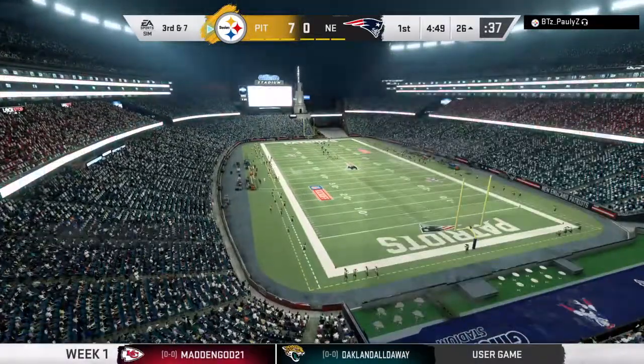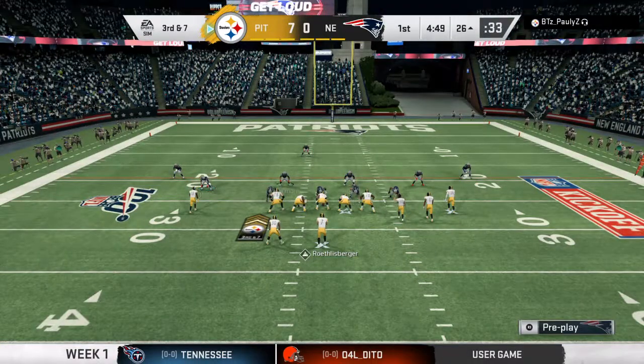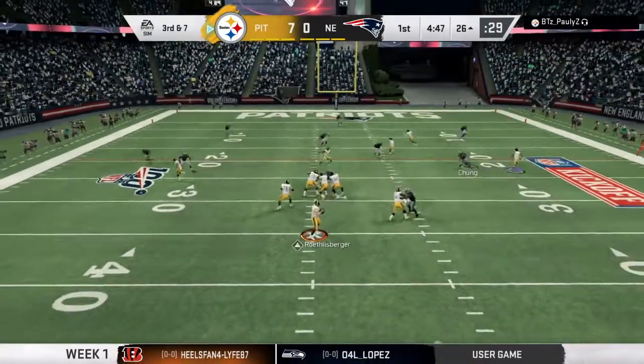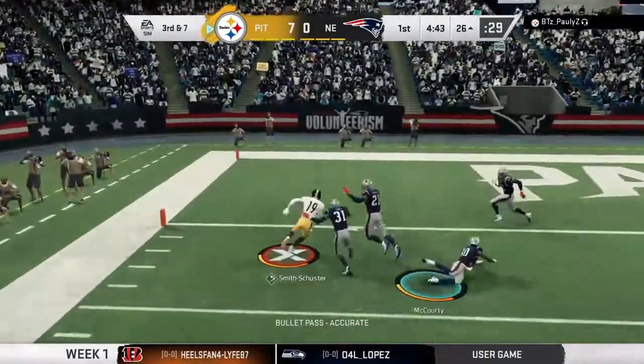An interesting note about the Steelers opening up on the road here. It's the 5th season in a row that they have started away from home. Longest active streak in the league. And, of course, pitting them against the Patriots, two of the most storied franchises, especially in the last couple of decades.